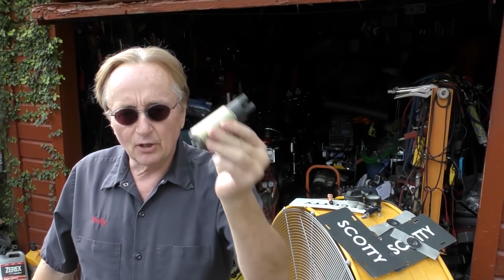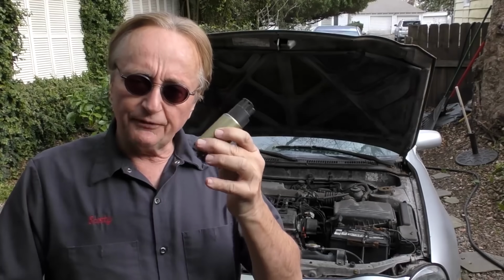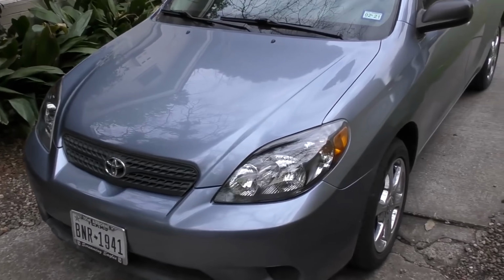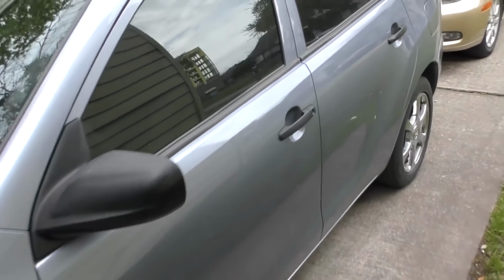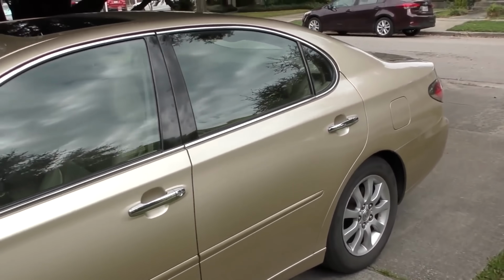The recall of 1.9 million Toyotas for fuel pump problems. Now, it sure came as a shock to me, because Toyota is known for quality products. To give you an example, the fuel pump in this 26-year-old Celica is still the original one, as is the fuel pump on this 2007 Matrix and this 2002 Lexus ES300. So I found it astounding that Toyotas that are new or 1 or 2 years old, they're going to have to recall them for fuel pump problems.